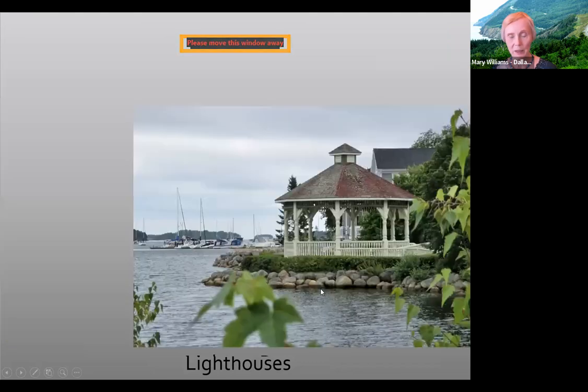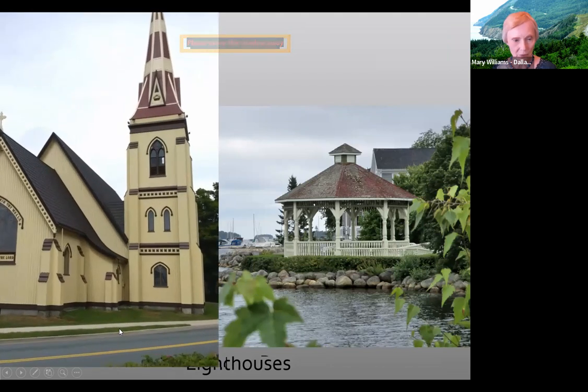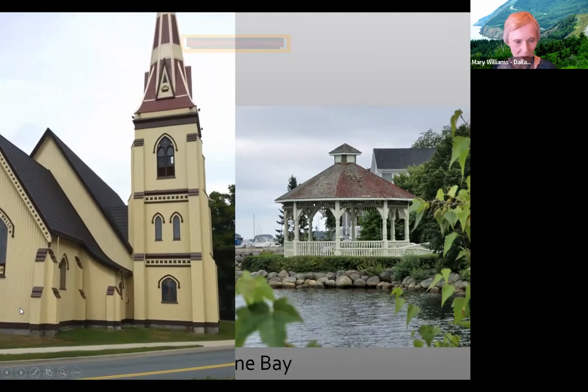Mahone Bay is just a cute little town. There are three churches there. I took a picture of this particular one so you can see some of the detail. The wooden cladding on it is vertical rather than horizontal, which you usually see in houses and buildings built of wood. Lots of interesting color combinations and decoration on it. You'll see lots of buildings like this one.